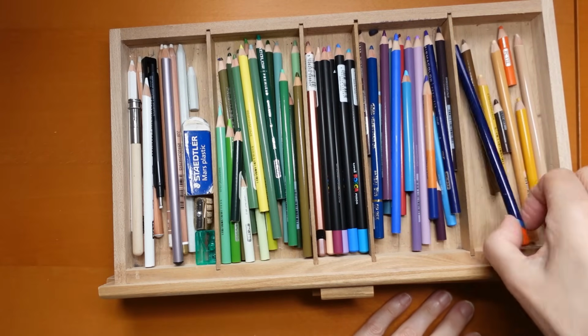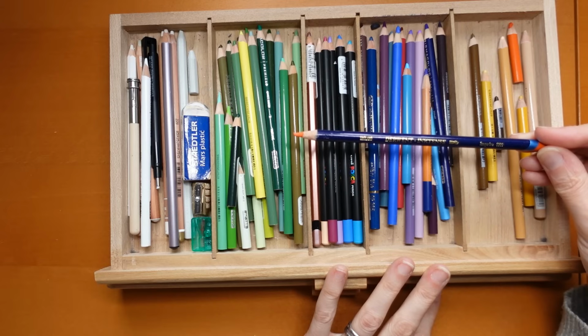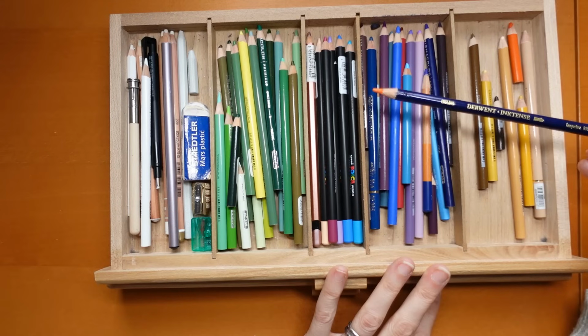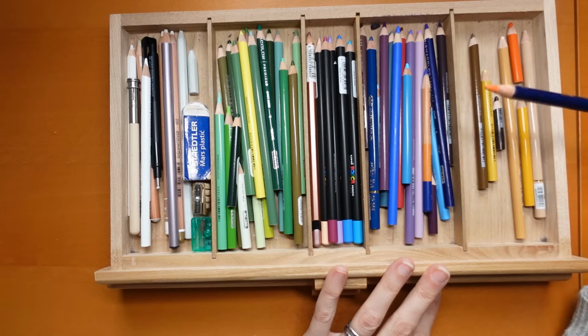This is a Derwent Intense pencil. I got one in a set of stuff. I haven't tried it out. I've had a couple of others as well. Haven't tried them yet. I'm thinking about doing a picture with an orange background, so I might put it down in the background and then try pencil on top or something.